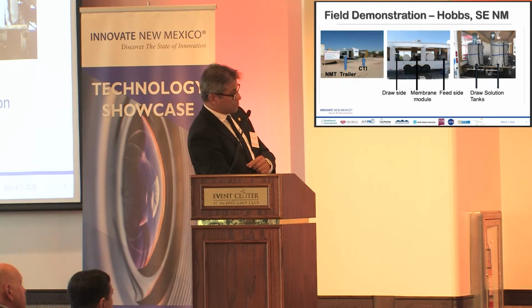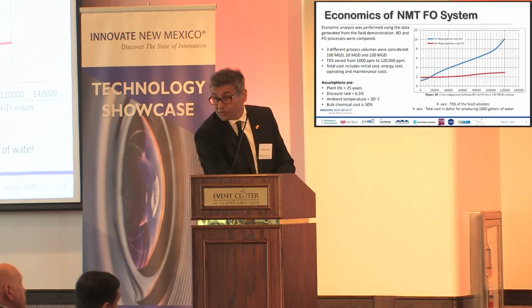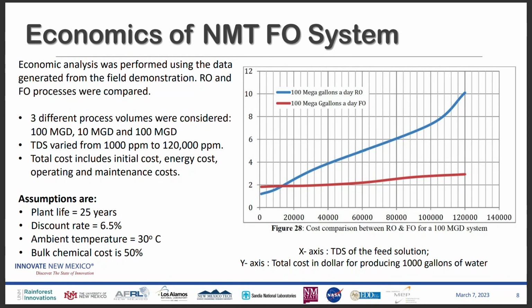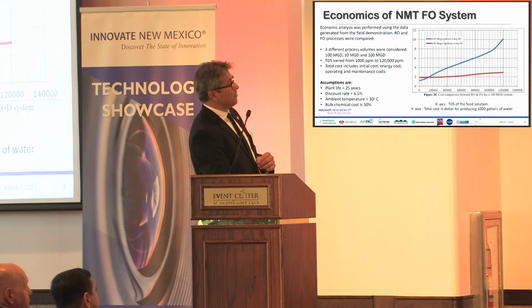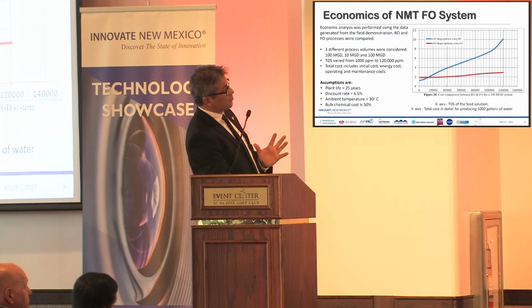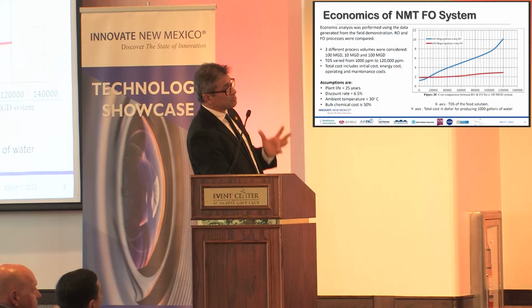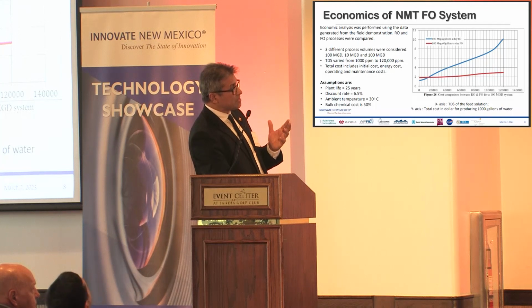Based on the results that we saw here, we did the economic analysis. You can see that in this analysis, this is a 100 megagallons a day system. It is RO and FO. This is the FO, our system, and this is the RO here. We have used some assumptions here, and that holds true for both the FO and RO. As you increase the TDS, our system is not so sensitive. It does increase the cost, but it is not like the RO.